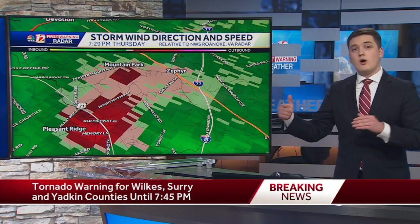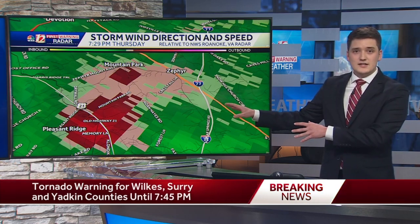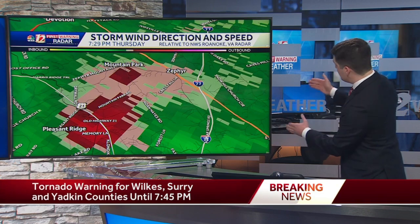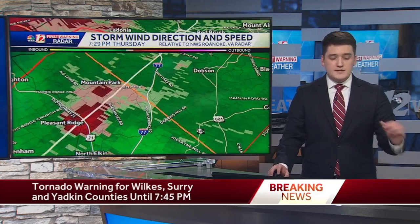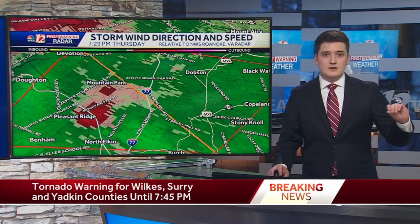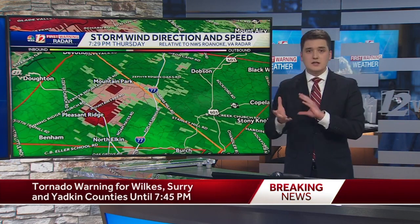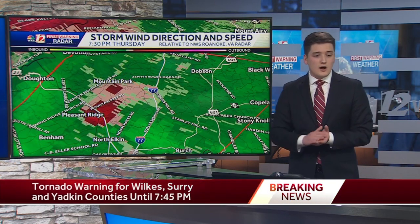You know, when you're on the way to Stone Mountain from the Triad here, you head down 421 and go up 77. When you split off, this is where the circulation is. It's up on the mountain right now, moving toward Zephyr and toward I-77 and eventually toward Dobson. So this is a Surry County problem now. It is out of Wilkes County. We'll do what we can to get information on any reports of damage, what has happened there, but this continues to be a circulating system here. Tornado on the ground, as far as we're aware, in Pleasant Ridge, moving toward Mountain Park, and Zephyr toward Dobson.